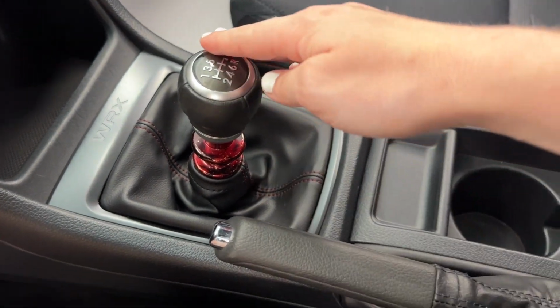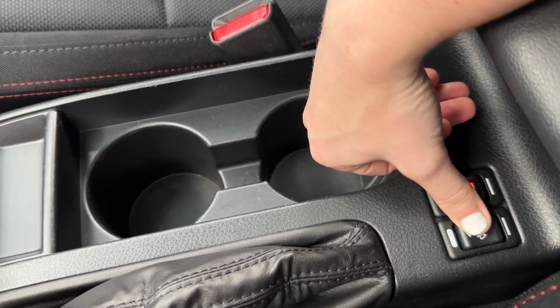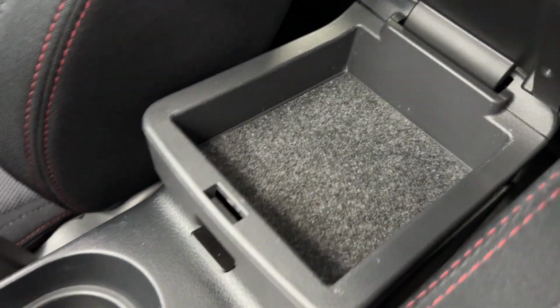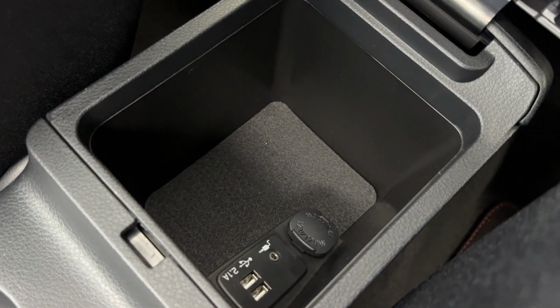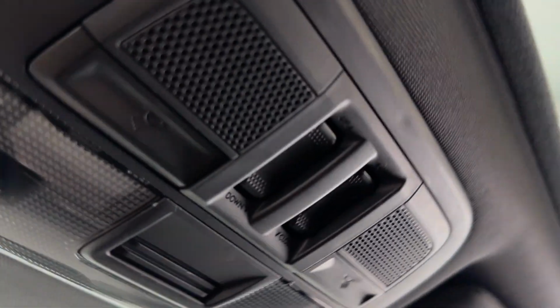Your main gear shift here, parking brake, 2 cup holders. The front driver's seat and the front passenger seat are both heated to help keep you comfortable in the winter. And behind all of that, you do have a small tray up top with your main storage compartment underneath, with a power outlet inside, as well as 2 USB charging ports and an aux cord plug-in. Lastly, we'll take a look up, as this vehicle does come with a power sunroof to really enjoy those sunny summer days.